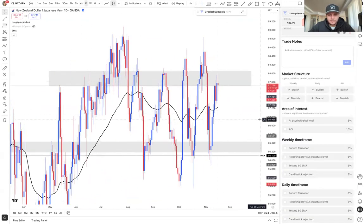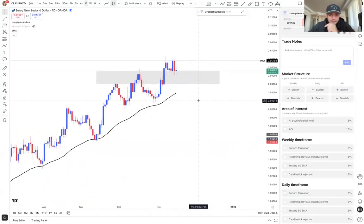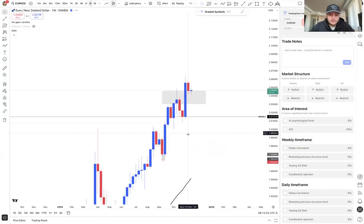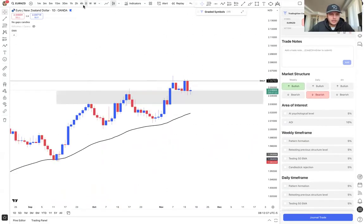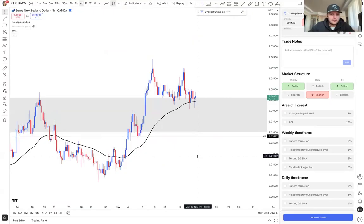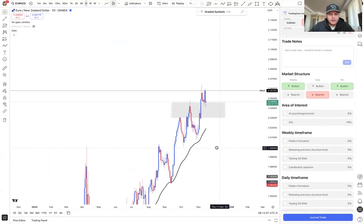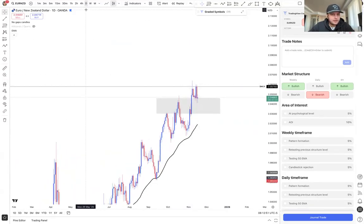This one moving sideways, not interested. Euro NZD, daily time frame last week had a bearish engulfing candle. So weekly time frame is bullish, daily time frame is bearish, and 4-hour time frame is currently bullish. As of right now, I could see you guys taking some buys, as unfortunately your buys are limited to this market structure, to the higher high right here.